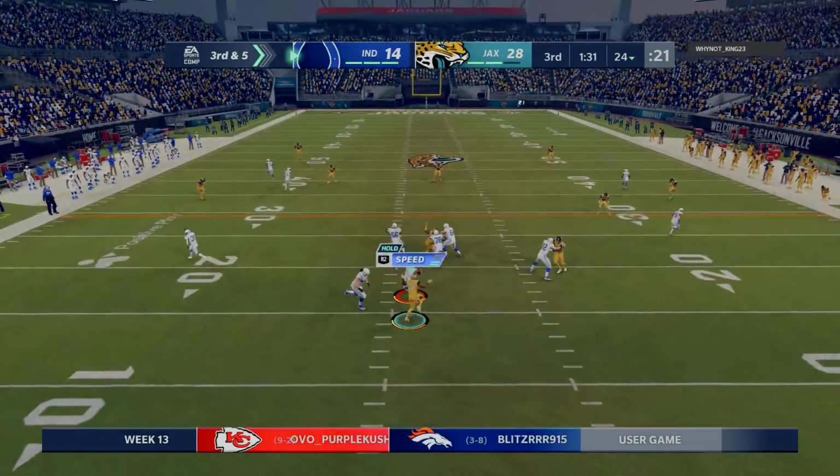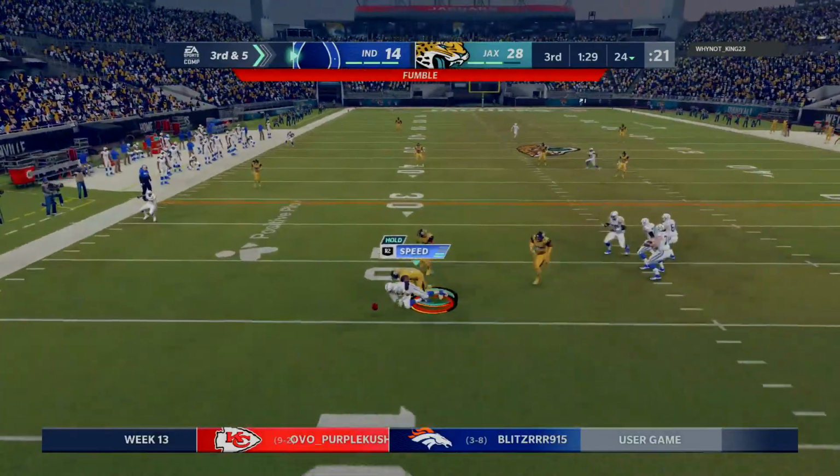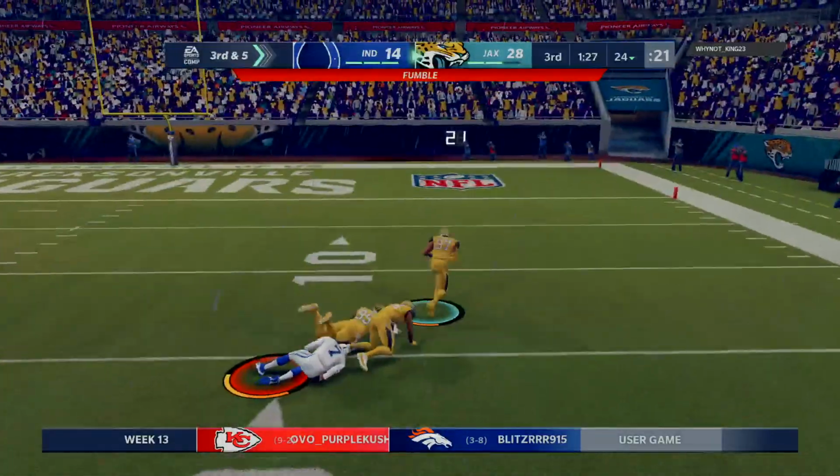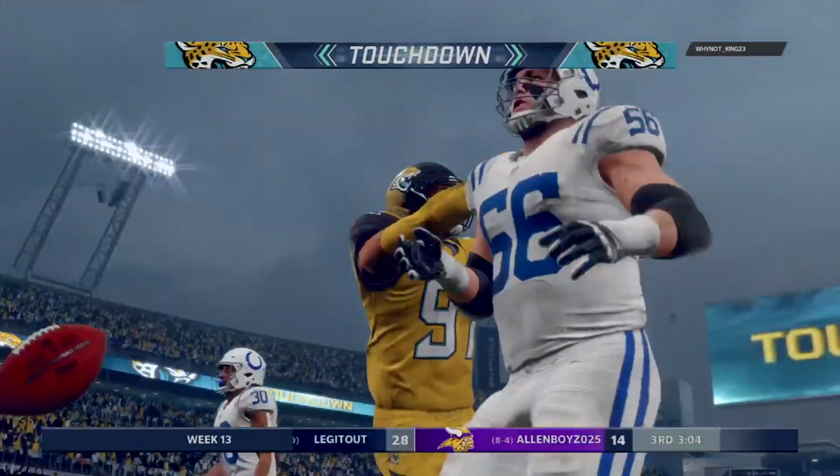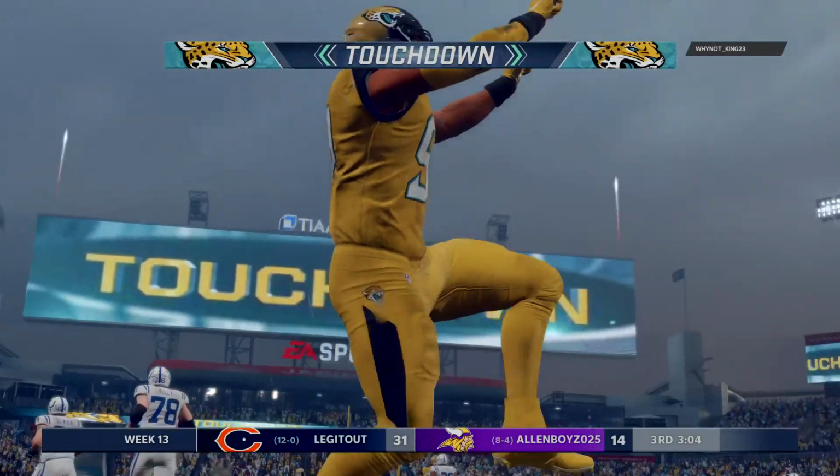From the shotgun, it's Brissett. Buying time, nowhere to go here. He lost the football, and the Jags grab it. And he brings this one back. A fumble return for a Jacksonville score.